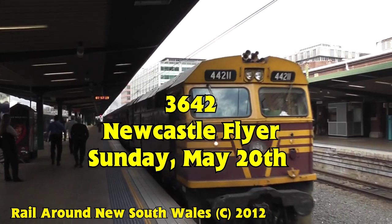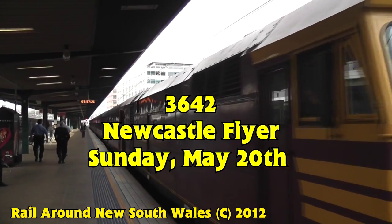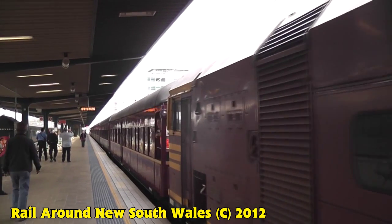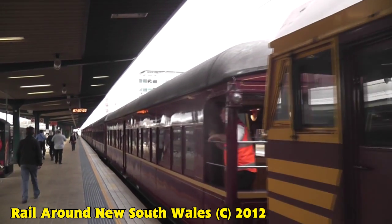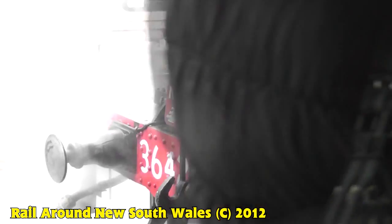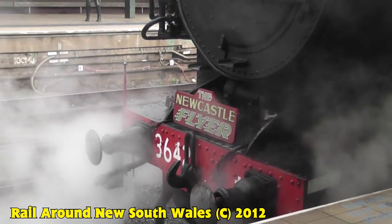On Sunday the 20th of May 2012, the Rail Transport Museum are once again making their annual Newcastle Flyer trips to Newcastle. 44211 is seen pulling the carriages in with 3642, who is now standing at the platform.